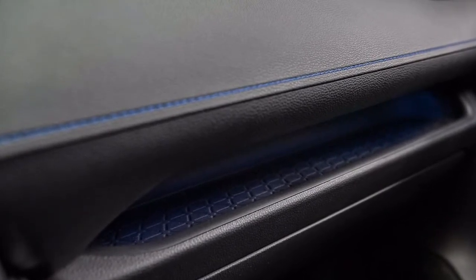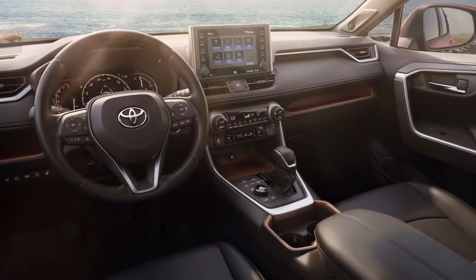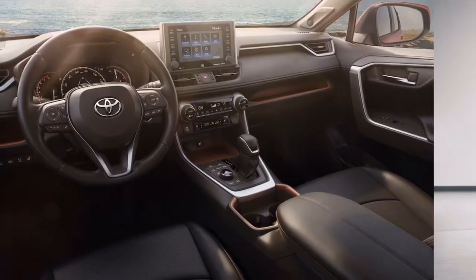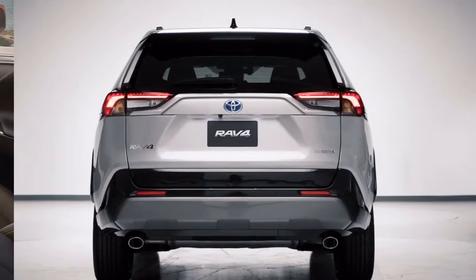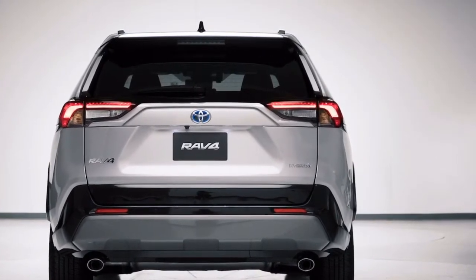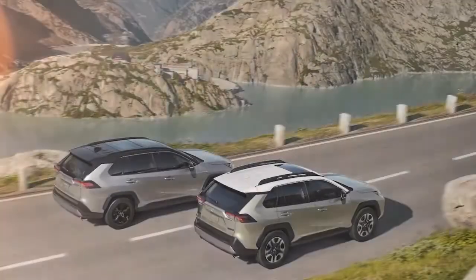In the interior, we expect more premium materials and the latest tech. For example, a head-up display and the Entune 3.0 infotainment system incorporating 4G LTE and vehicle Wi-Fi, JBL sound and Apple CarPlay, which should be like the one we've already seen on the 2019 Avalon, introduced previously.